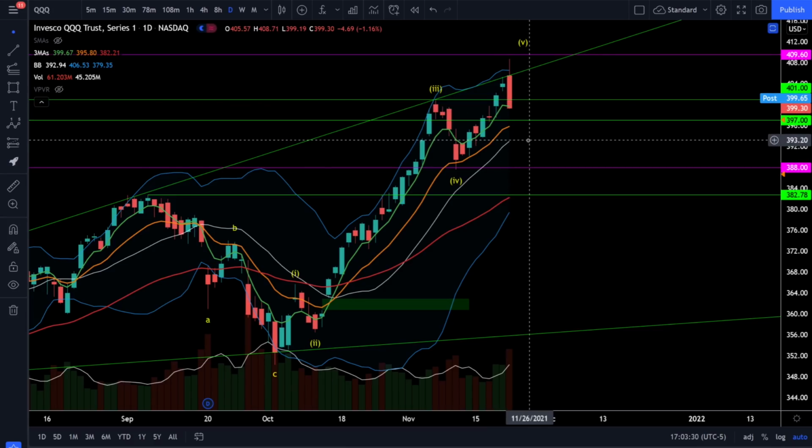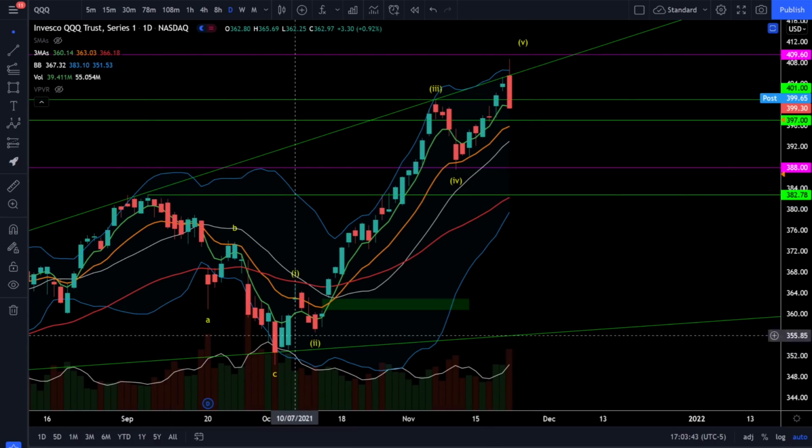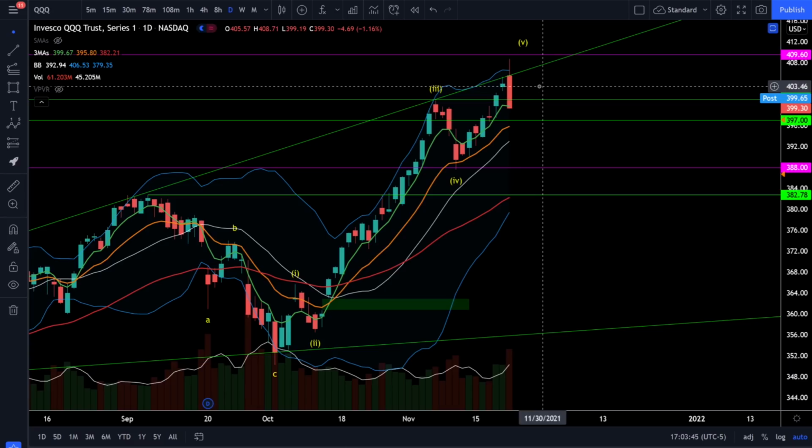So on the QQQs, watch that 20 simple moving average at 393, and if we break below that, we still have strong support at 388 and our 50 EMA at 383. 383 is our previous all-time high, so we do have some confluence of support there. So overall, you can see this very clearly as a 5-wave advance, which means eventually we will see the market roll over and we will get that pullback before we can go any higher.